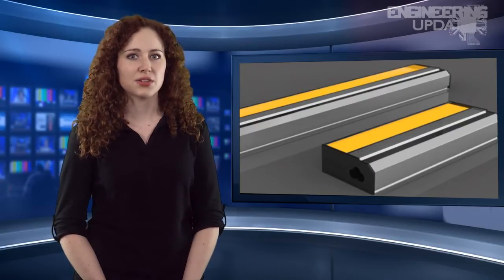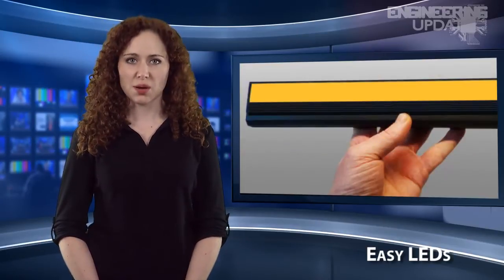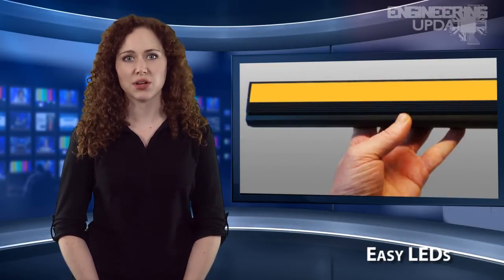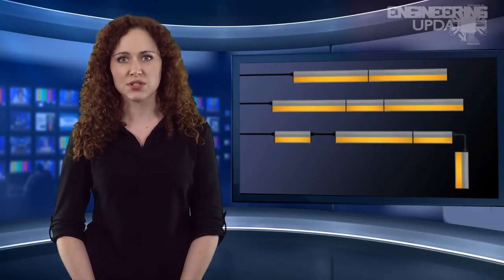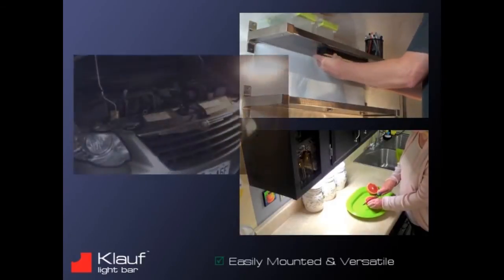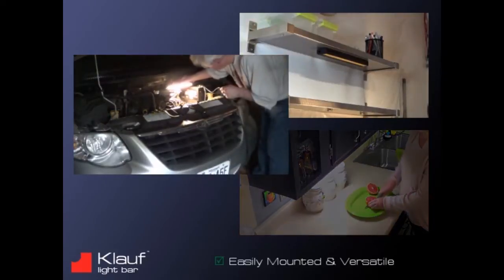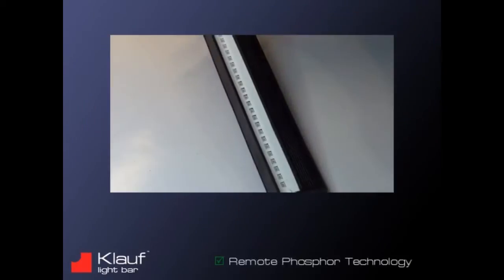Another recent project to light up Kickstarter are the Klauf Light Bars. The portable LED strips come in 6 and 12-inch lengths and can be arranged and connected in reaching up to 15 feet in total length. Their versatility allows the user to install LED strips in hard-to-reach places, around corners, and just about anywhere you can think of. The light bars can be plugged directly into a socket or mounted for permanent placement.